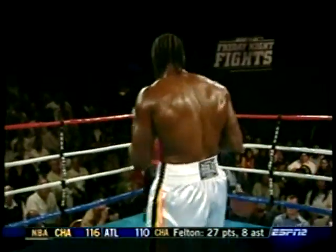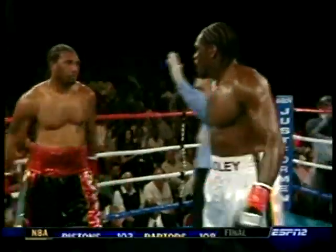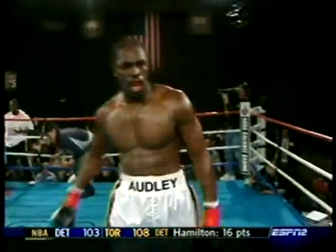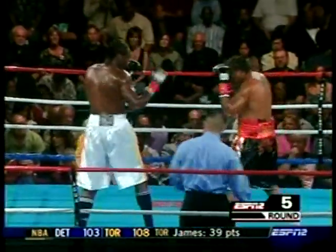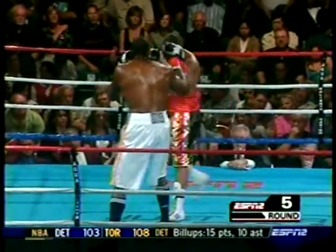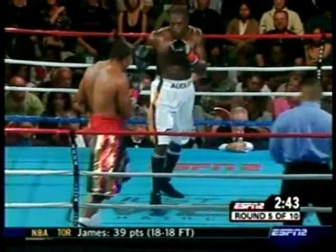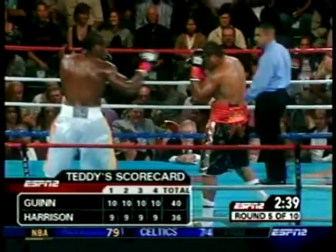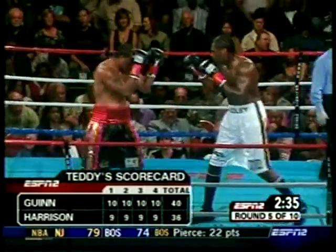The end of the last round, we've been talking about Guinn moving the wrong way, Joe, to the right, where he would move into the power hand, the back left hand of Harrison. He almost paid a price for that movement right there. Got to get away from that big left hand of Audley Harrison. Round number 5. They picked up the pace in that 4th round on Teddy Atlas's scorecard. As we take a look, Guinn in control, 4 rounds to zip. He had a 29-10 connect advantage in the 4th round.